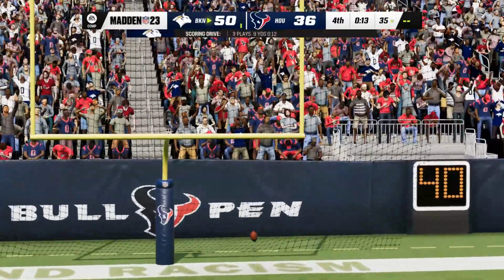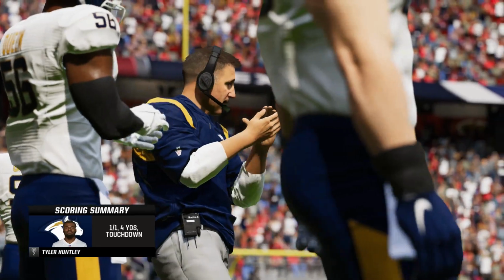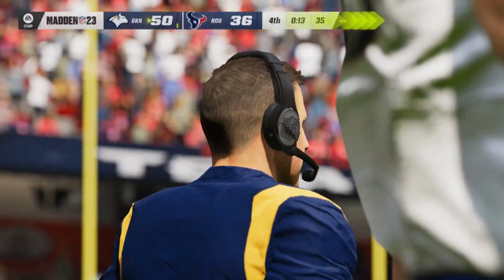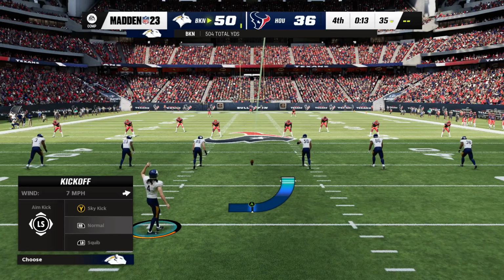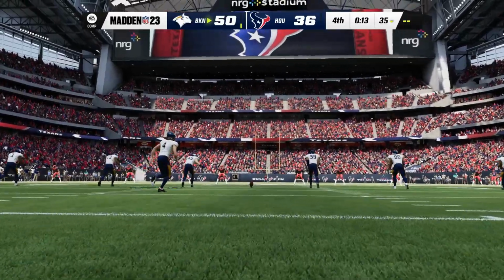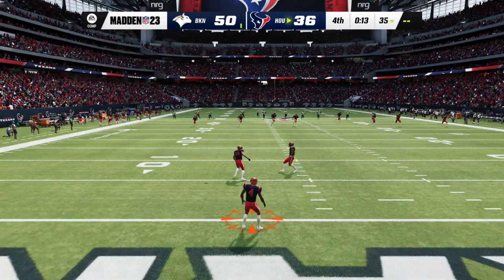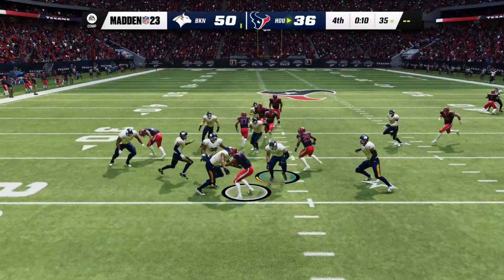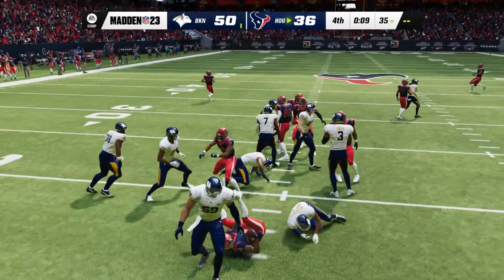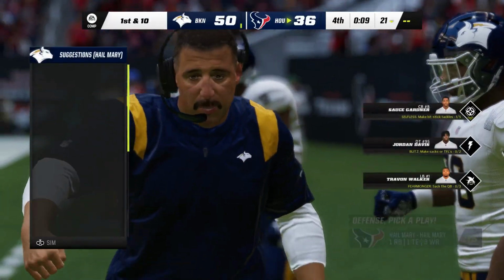The extra point up and good. And the lead now up to 14. Scoring summary, 3-play drive. And Eric Azukama closed things out with a touchdown grab. The kickoff unit is out on the field, and they will send this one away. This taken in at the goal line. And he'll take it a yard or so past the 20, call it the 21.